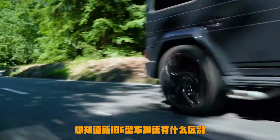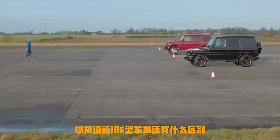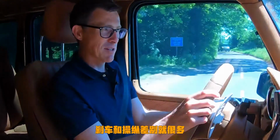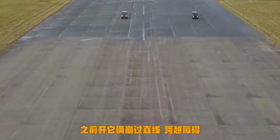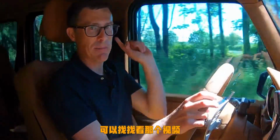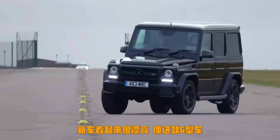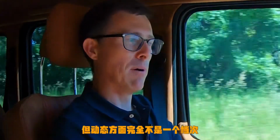If you want to see the difference between the old G-Wagon and the new G-Wagon in terms of acceleration, there's not much difference. In terms of braking and handling, there is a load of difference. I've actually done them head-to-head in a drag racing through various challenges, and if you click on the pop-out banner just up there, you can actually watch that video. The comparison will blow you away because the new car may look like this original G-Wagon, but boy, it's in a different league dynamically.